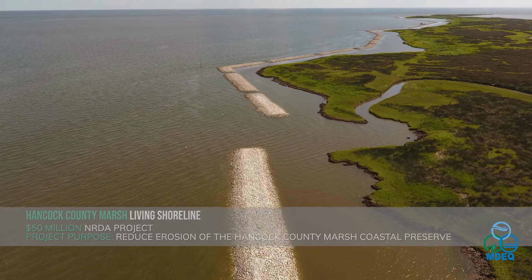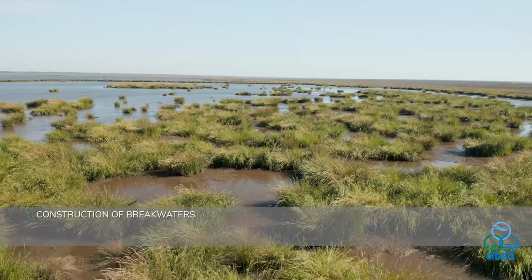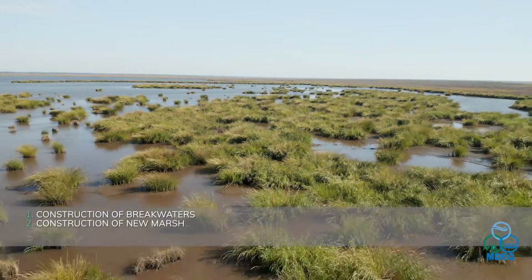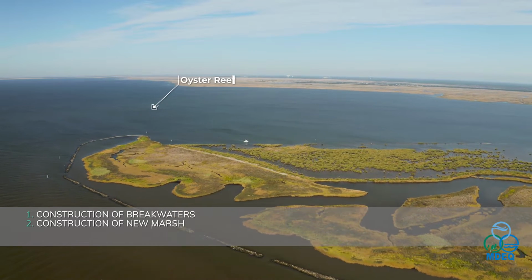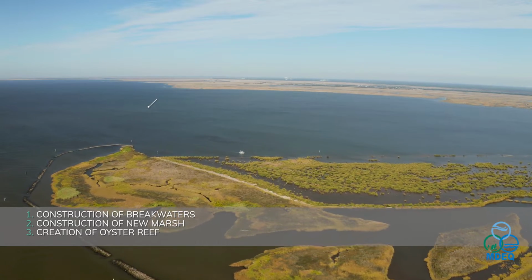The project has three main components: breakwaters built to protect the marsh from the force of wind and waves, the building of new marsh to replace the marsh already lost to erosion, and the creation of an oyster reef which serves as an important habitat for many coastal species.